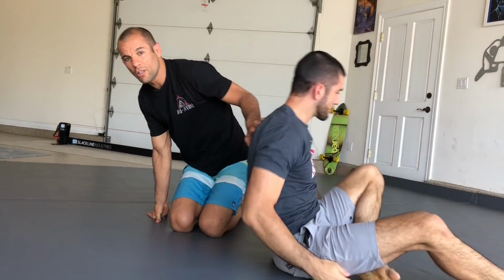So whether it's fully locked or not, it's partial lockup, it's triangle setup. Still energy straight forward and crowding the person's legs very, very much slows them down to completing the figure four. And always better to prevent a triangle than to escape a triangle. That's the lesson of the day.